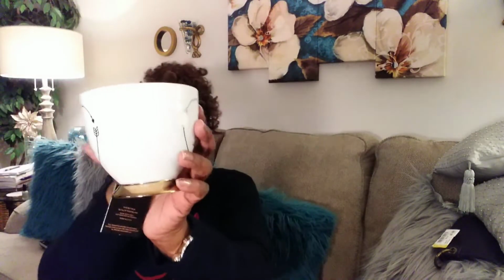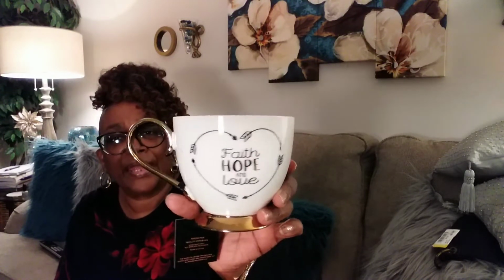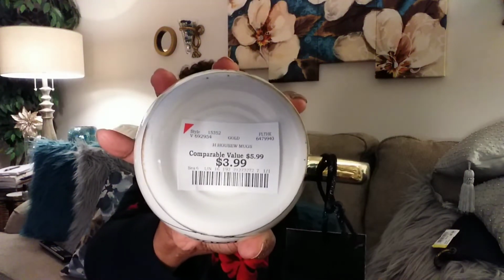Isn't that beautiful? They are so beautiful. Looking at these right here in the morning, I love a cup that is beautiful and it says a lot. I absolutely love it. And they were $3.99 a piece. I didn't mind paying the price for that. $3.99 a piece. I love it.